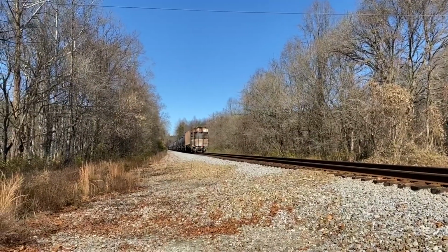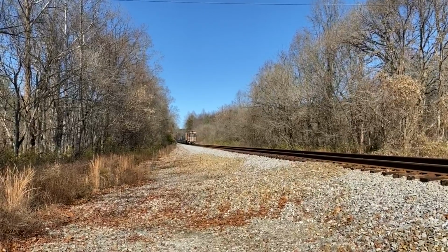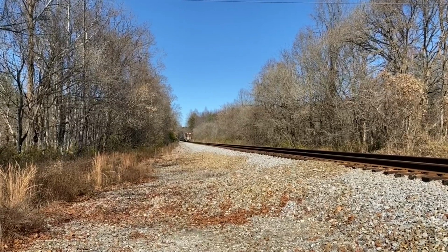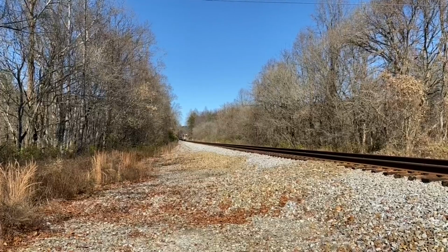A Southern buffer car on the rear. That must be one of the reroute trains running there. That was awesome. We're gonna hang out here for one more. We got another northbound coming with the Red Rider.